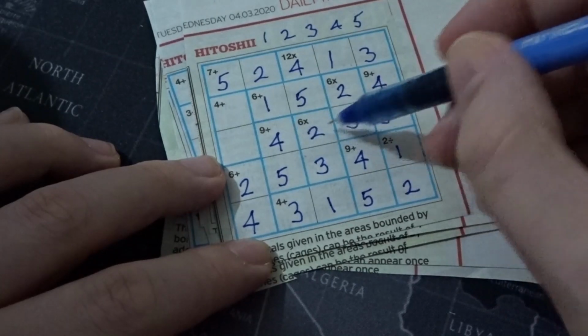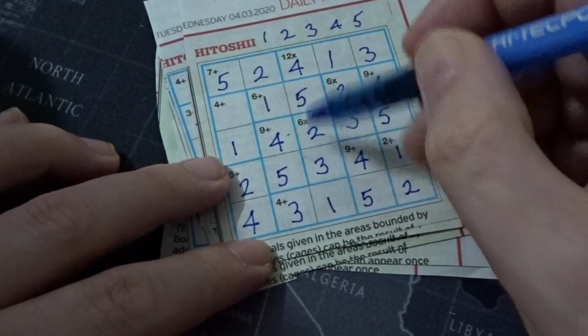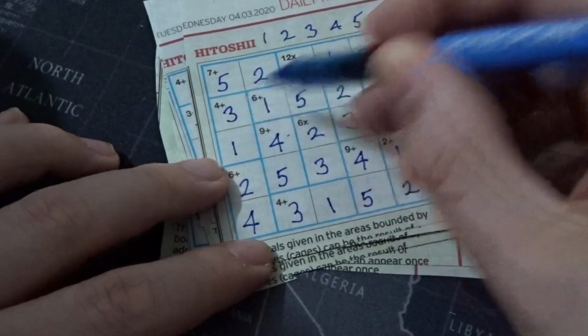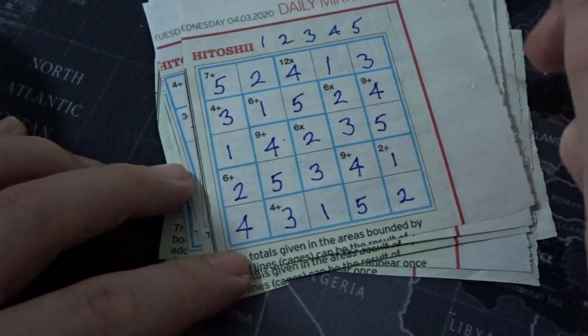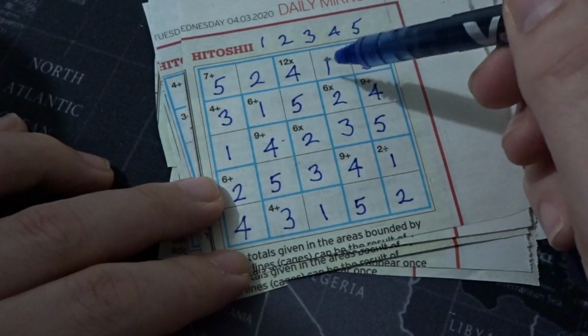This row we have 2, 3, 4 and 5. This has to be 1. And this row has 1, 2, 4 and 5. This has to be 3. Now again, we'll just check that all the cages have the right numbers.